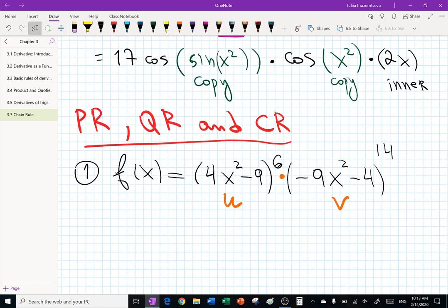But then I see each function has a chain rule in it. Because the first function is 4x squared minus 9 raised to the 6. That means this is a polynomial to the 6th power, which has a polynomial inside of it. That's the idea.